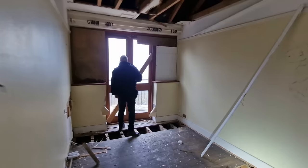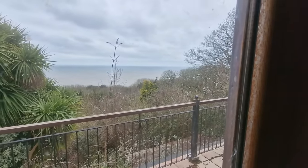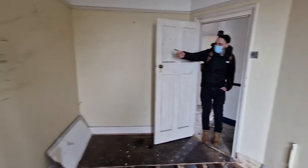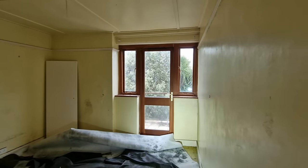Can we get out on the balcony? No, we might have to go on that bit you said. Oh wow, guys. That would have been a really nice garden as well, really tropical. Has Eddie just gone through it? Yeah, just straight through it.